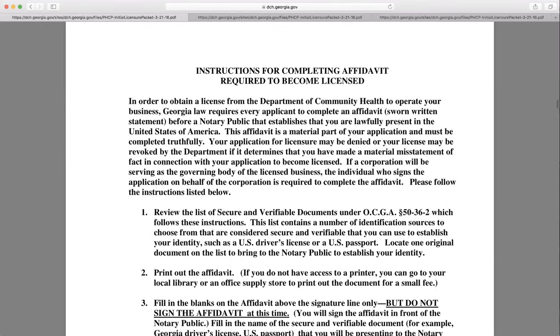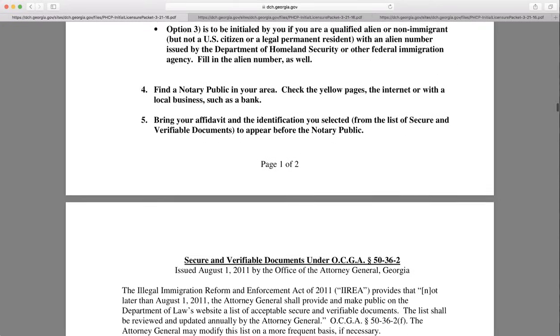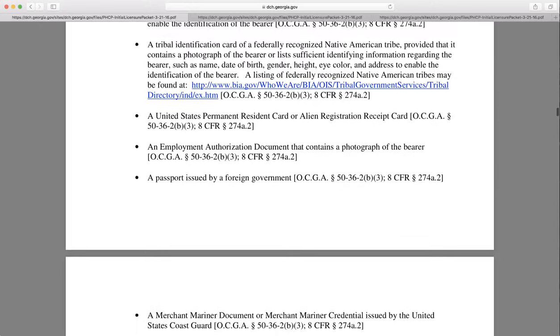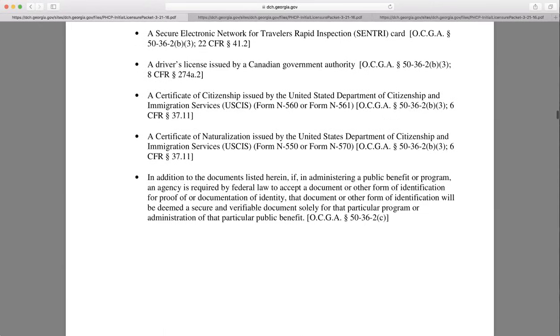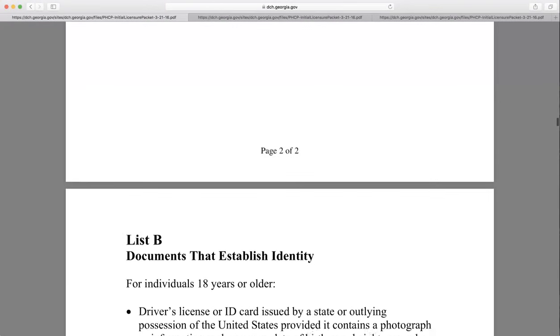And then instructions for completing the affidavit right here. Self-explanatory, they walk you through the process. That's why I said there's really no need to contact the state. Everything you need is in here and pretty straightforward so far, right? I want to see what's next, because then I'm going to jump over to the actual rules and regulations, that's really, really important and what gets people stuck.